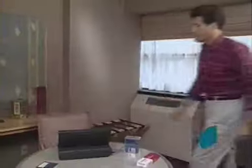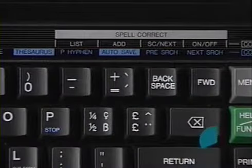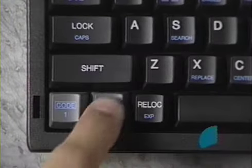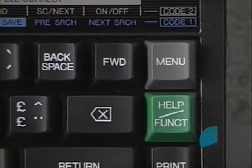Running our own business means that we have to do everything ourselves, including most of the typing and proofing. And that is why Lara is going to flip over the Panasonic laptop. It has its own spell checker and thesaurus built right in. The AccuSpell Plus spell verifier is located at the top right of your keyboard. To turn it on, press the Code 2 key plus the forward button where it says on-off.